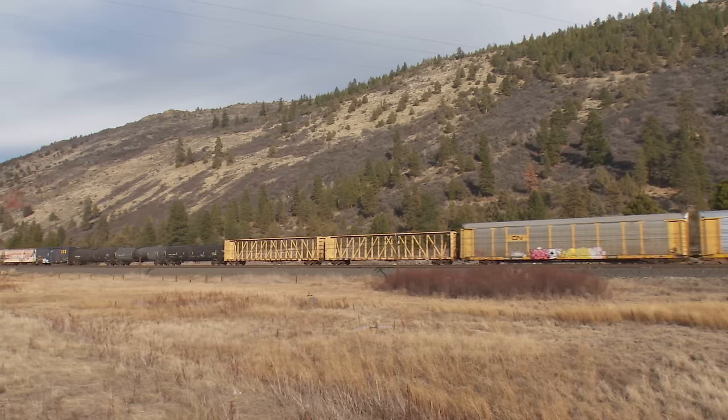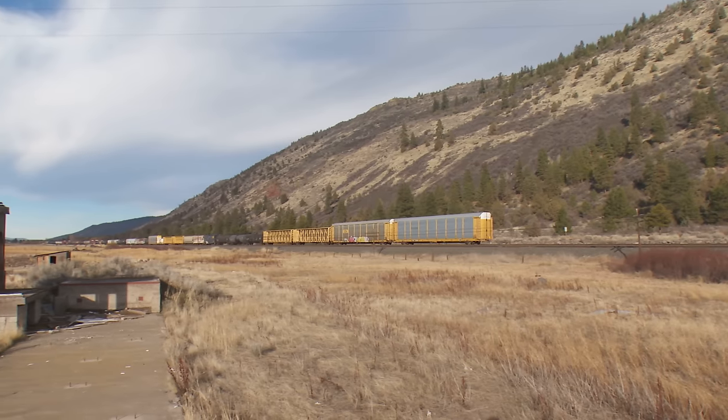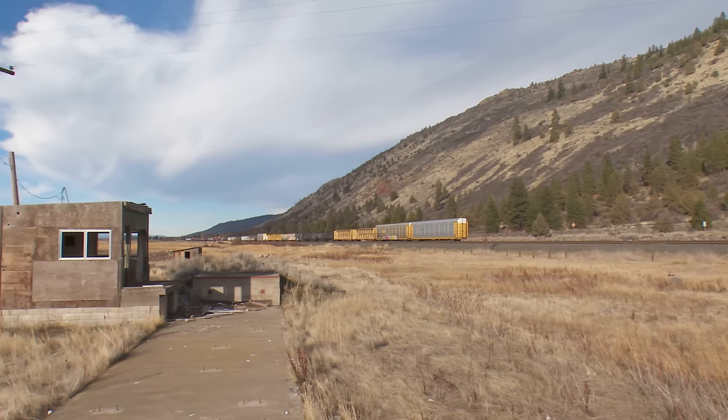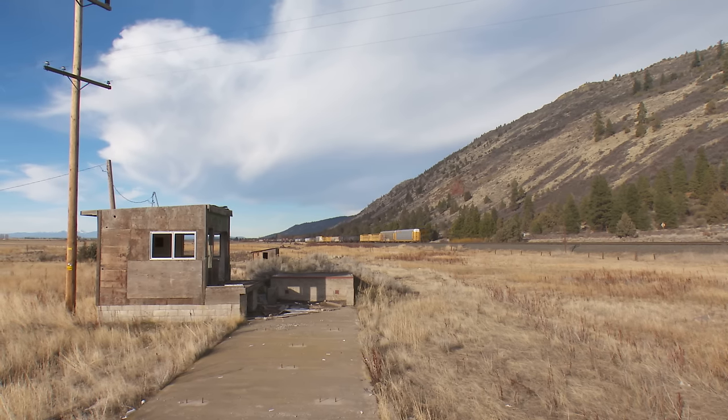Where we are standing was once the site of the Lamb Lumber Company sawmill, which is long gone. This scaling shack is one of the few buildings that remain on the site. Logging was once big business here, and the local economy thrived.